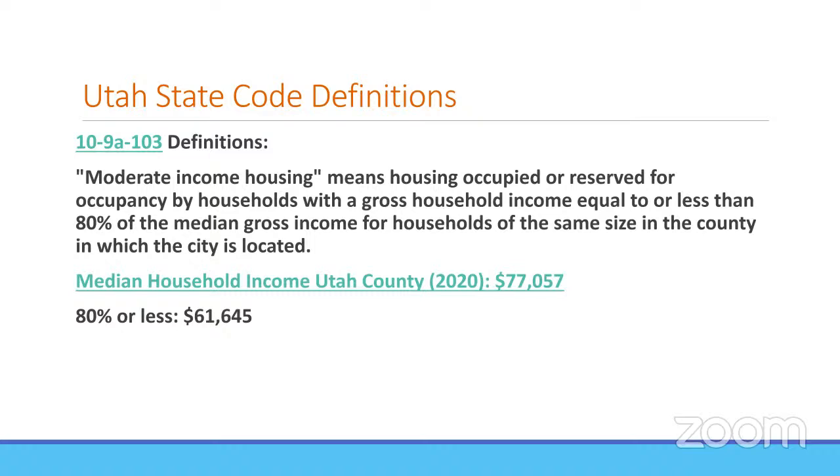Moderate income housing, and this is straight from the code. We'll send you these slides after. You see these green links? That is an actual direct link to state code. So if you want to have some light reading for the evening, you can read through that. It's really, really riveting.